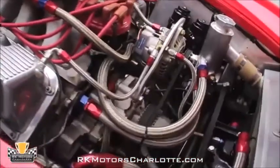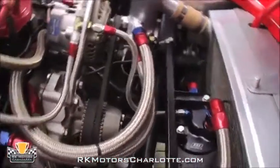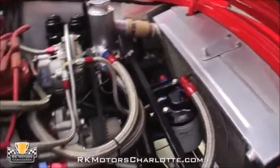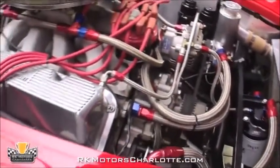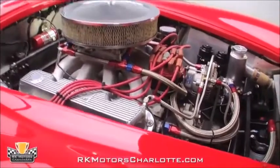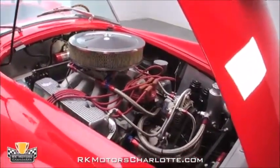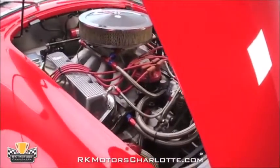This Cobra's 358 is fed by a Holley 4-barrel carburetor that sends fuel from a racing spec fuel tank into a Ford Motorsports Jack Roush aluminum intake. At the sides of that intake, awesome finned Ford Motorsports valve covers sit above ceramic-coated headers that were likely custom built specifically for this car.